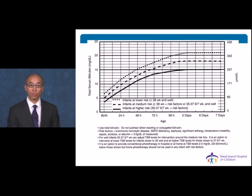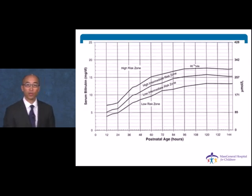The lower line implies kids who are preterm and have the risk factors. So let's look at a full-term infant with no risk factors. At 36 hours of life, the AAP would imply that you should treat these kids with phototherapy at about 13 and a half. But if we go back to the risk factor analysis, at 36 hours, those kids are considered high risk at 11. Therefore, the treatment curves are a little bit more generous than the risk factor analysis.